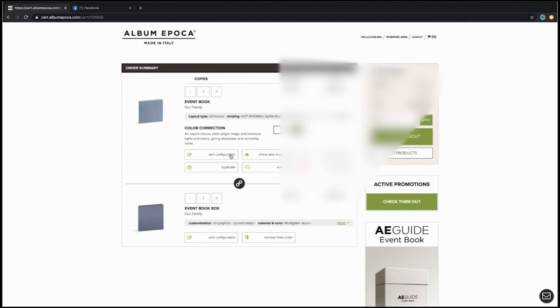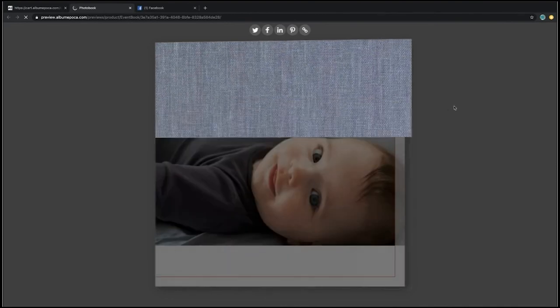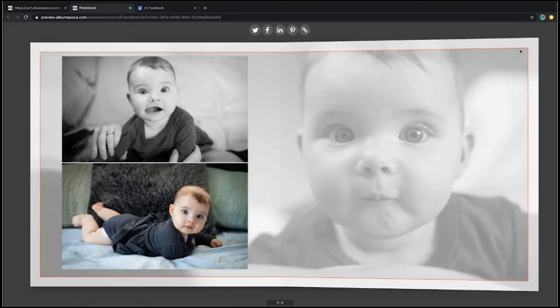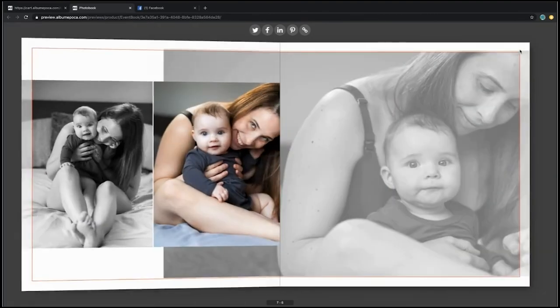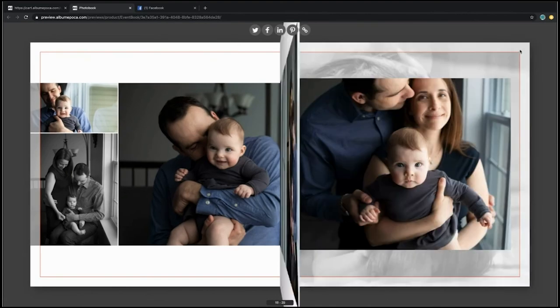The other cool thing that I like as well, you can remove from order or delete the product. And this part here, check and share proof. So if I want to say to my customer, hey, I want you to take a look at this album and let me know what you think. There's my album there. I have a 3D rendering here that I can share via link or other social media channels. And just with flipping, she can click and look at her product and see if she's satisfied with it. So yeah, very cool feature.